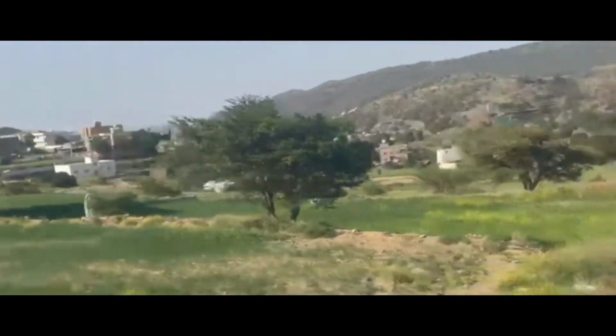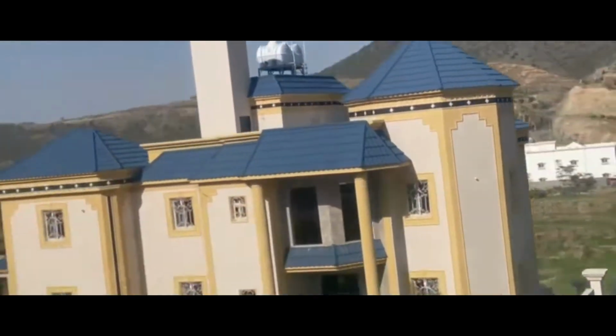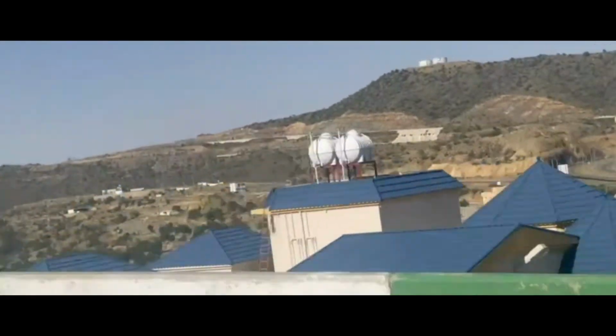Our next destination from Abha is Al-Namas. Al-Namas is a not so famous place, but today we are going to show the real beauty of this hidden gem.